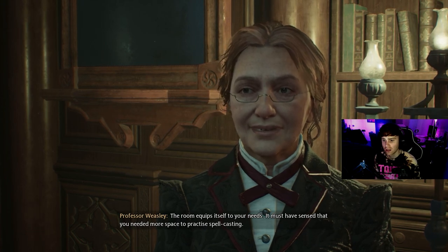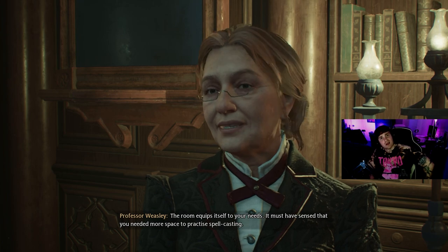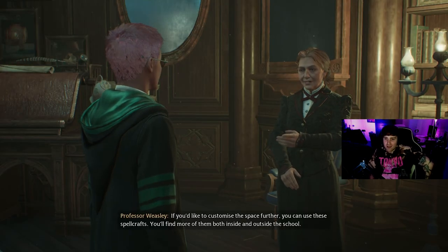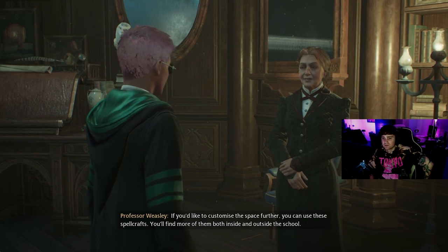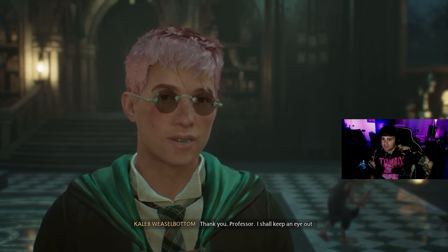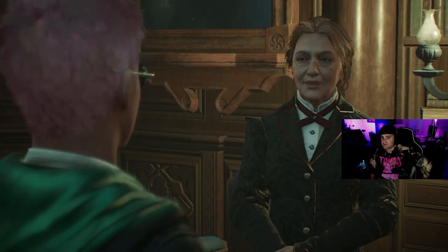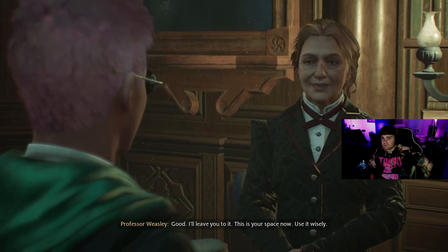The room equips itself to your needs. It must have sensed that you needed more space to practice spellcasting. I guess so! If you'd like to customize the space further, you can use these spellcrafts. You'll find more of them both inside and outside the school. Thank you, Professor. I shall keep an eye out. Good. I'll leave you to it. This is your space now. Use it wisely.